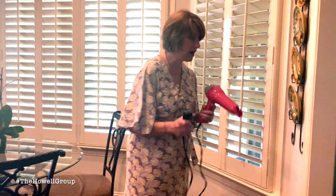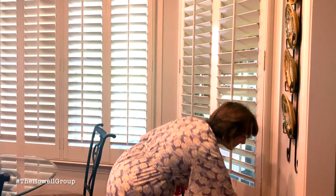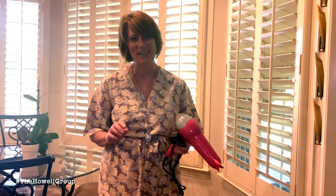And an easy way to do this is to bring a hairdryer to your walkthrough. And all you're going to do is just plug this hairdryer in your electrical outlet, make sure you're getting power and it's working. Many times I hear after they've moved into the house that an electrical outlet's not working. So this is just an easy way to go through and check everything.